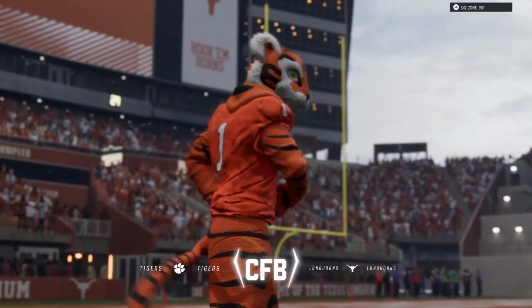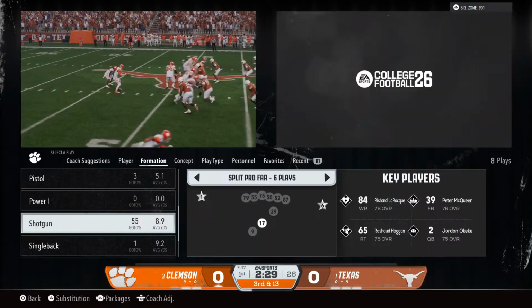The offense will take their first timeout of the half to talk strategy here. Timeout, Clemson.